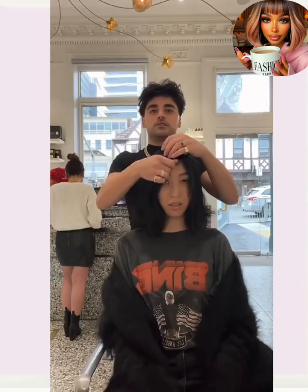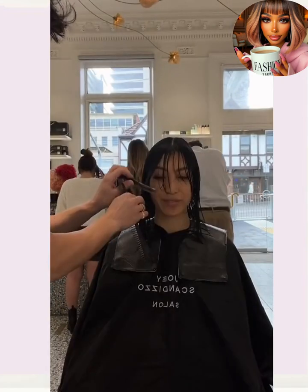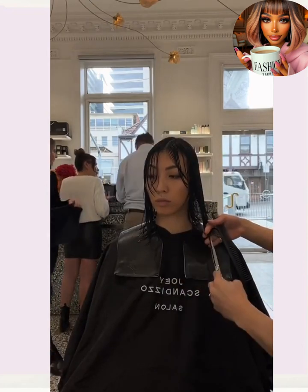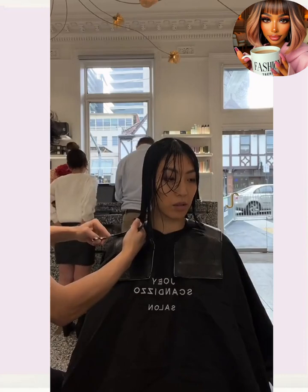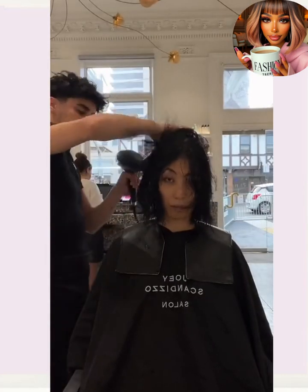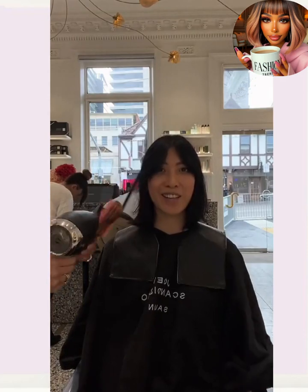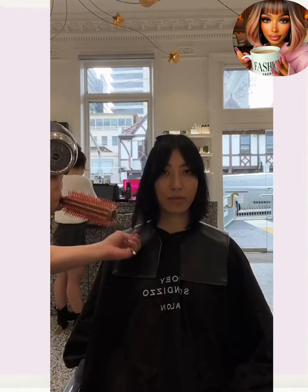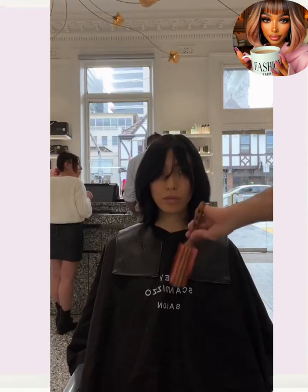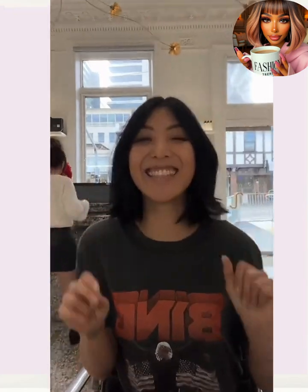So next up, looks like we have a cut refresh. So the stylist is just kind of cleaning up that bob, giving it more shape. Nice curtain bangs there to frame out the bob. This, of course, is a very popular TikTok trend, or just trend in general. So cute and fun.